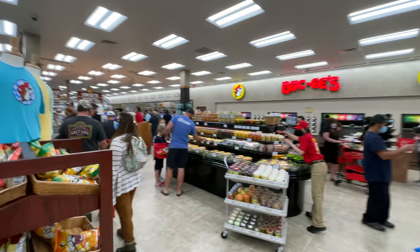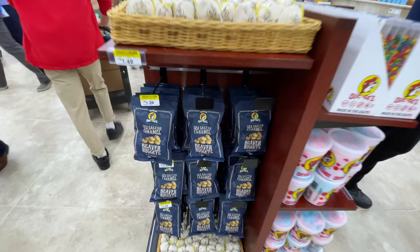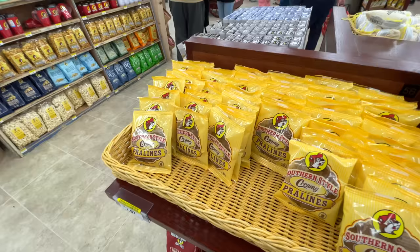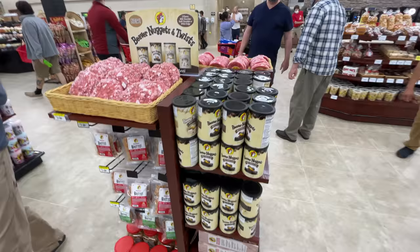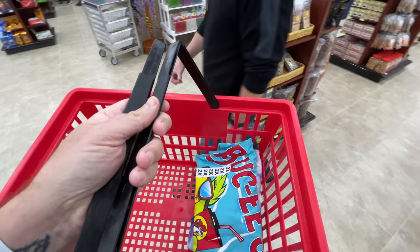All kinds of snacks like you would expect. Soda. Restrooms are the cleanest in the business, supposedly. We got beaver nuggets. Sea salted caramel. Buc-ee's gold nugget bubblegum. Beaver buddy animal crackers. Buc-ee's creamy pralines. More beaver nuggets. Buc-ee's mugs. Yukon mugs. Look at this. Beaver nuggets and chocolate. Buc-ee's pecans. The loading up begins.